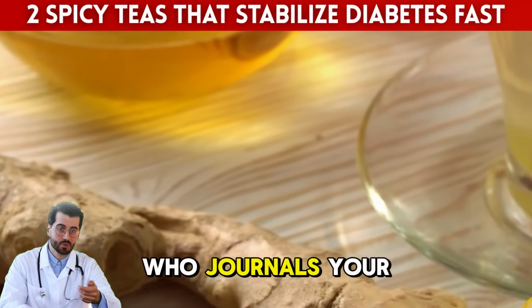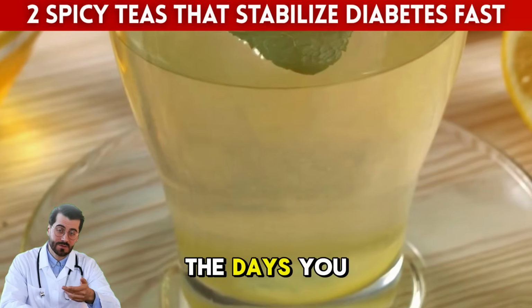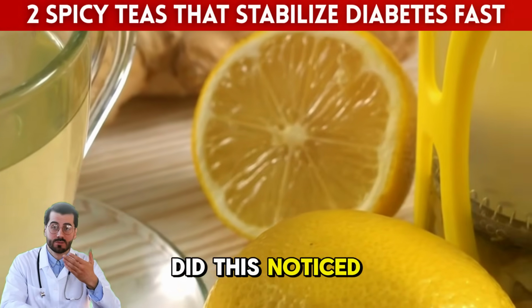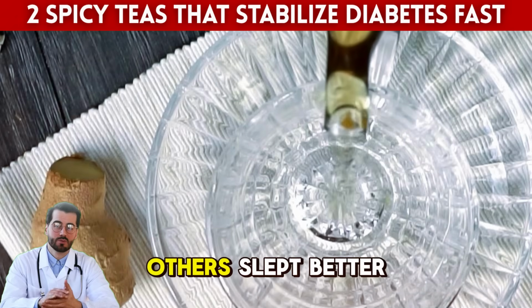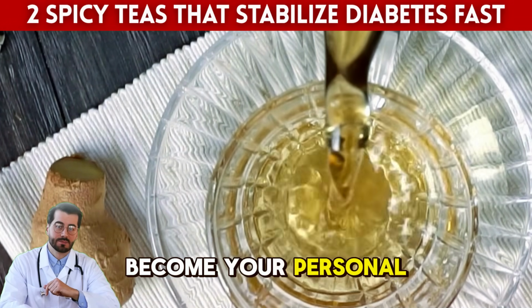Are you someone who journals your numbers or checks your sugar daily? Try adding a note next to the days you drink the tea. It might surprise you. Several people who did this noticed their spikes were lower. Others slept better or had fewer cravings. Your notebook could become your personal success story.